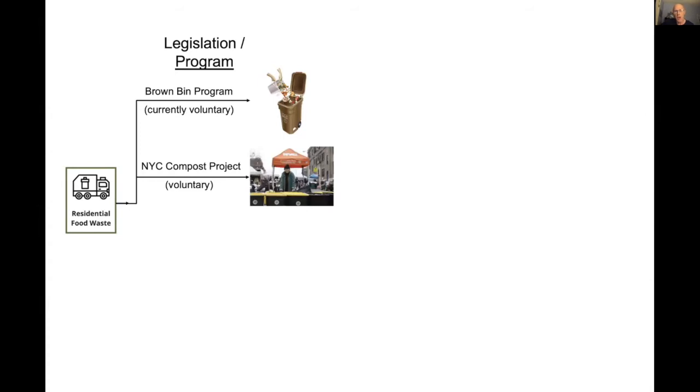The compost project is another significant initiative. Here, citizens are encouraged to carry organic waste to drop-off sites to be taken for composting. The program has been very successful in increasing diversion rates. Having worked on the project myself, I can report that the enthusiasm and support from participants is very encouraging.